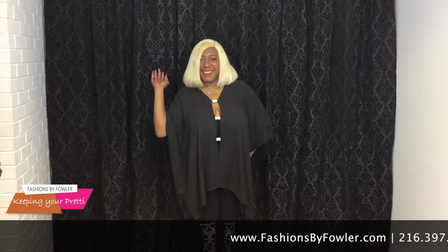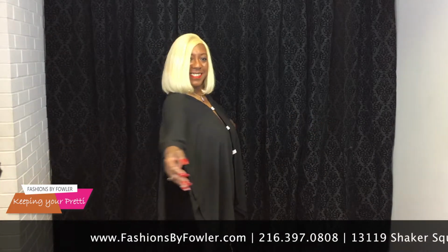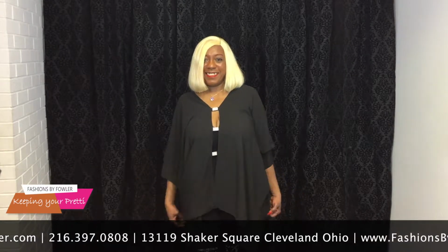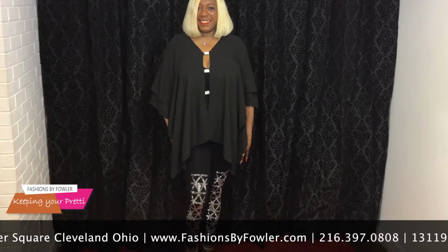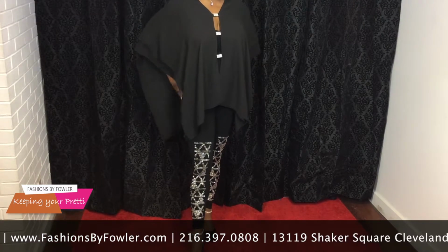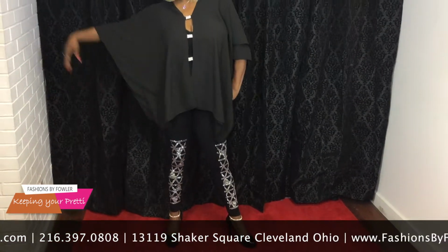Different to put on that's comfortable, ladies. I'm into comfort and glitz. What Pam's wearing is so cute. It's a poncho that could be worn several different ways. It has the rhinestone strips down the front and down the back. The price on this outfit, the top is only $49. Yes, only $49. It's a one sizer. And then as we scan, just pan down to those beautiful Christo leggings. They're one size and they're $28. Something unique, something Fashions by Fowler.